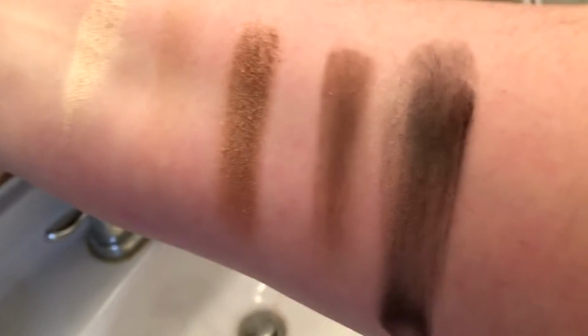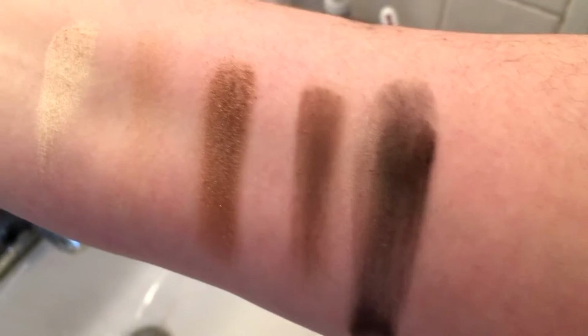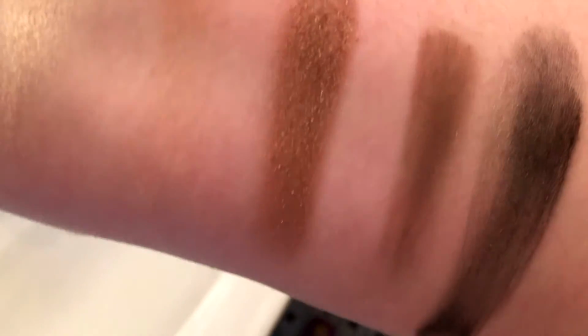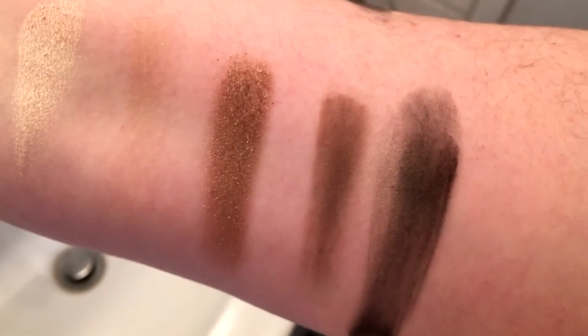Sorry if my voice still sounds kind of weird. I still have this cold that I'm fighting through. So these are the shades. There's this shimmery one, a lighter matte brown, a shimmery medium brown, a matte darker brown, a peachy pinky shimmery color, and a matte black.